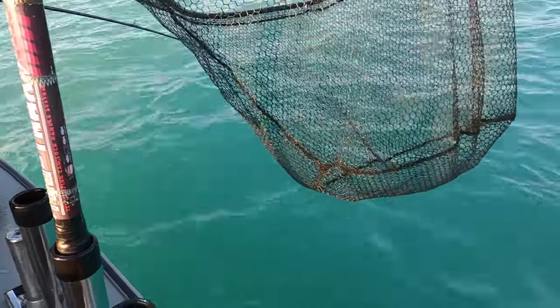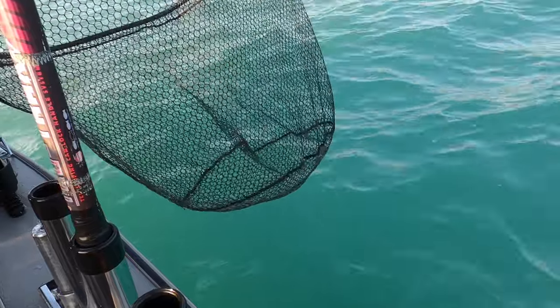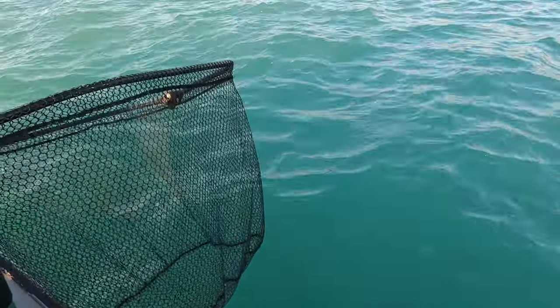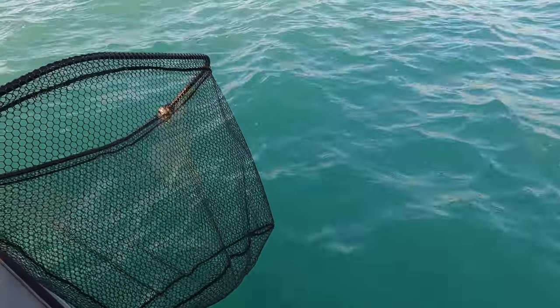He's taking drag now. Now he knows he's hooked. So I just want to get a huge lake trout on this and then snap. Smoking lake trout today, boys. That might be a big one. No, we saw it already. It's not huge.